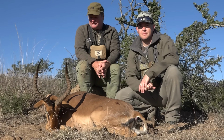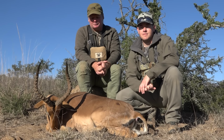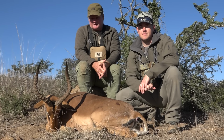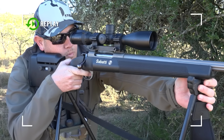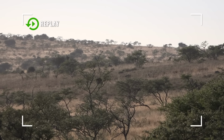At about 425 yards was as close as we could get. We had a springbuck between the impala, between us and them. Anyway, I said to Aaron, are you comfortable? He said, yeah. And so he put up the sticks and made a fantastic shot at 425. Didn't have much to see of the impala, and he dropped it.